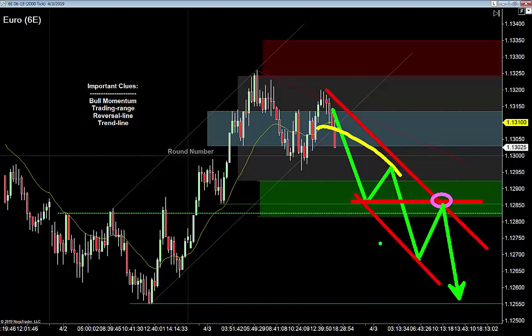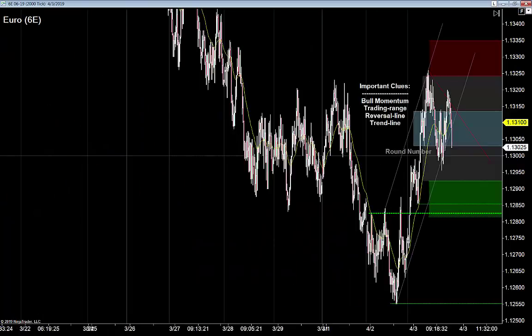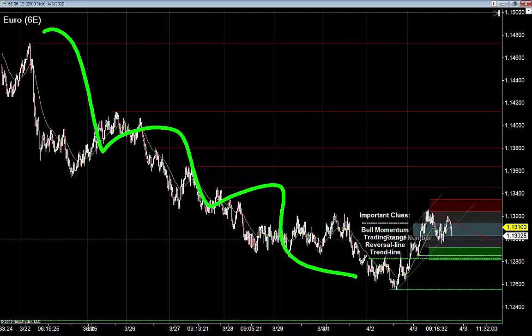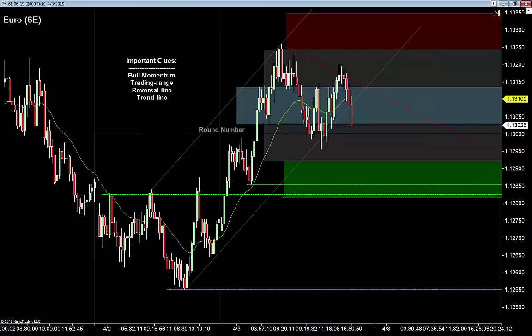Where's my target at that point? Target's pretty easy. It's back down to retest that low, which honestly, I wouldn't be surprised if we get that tomorrow, because it doesn't take a brilliant technician to look at this euro and think it's a very overall bear market. This may be nothing more than just some profit taking here, right, from those bears.